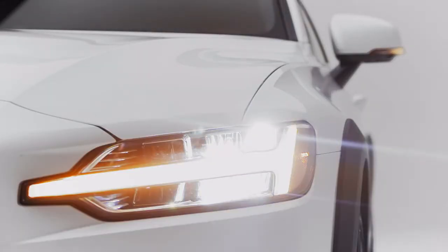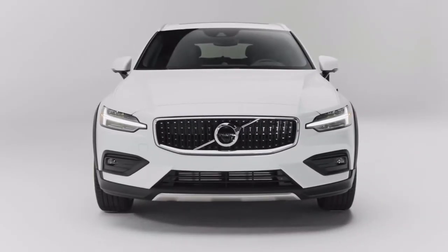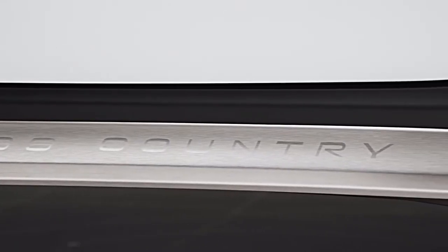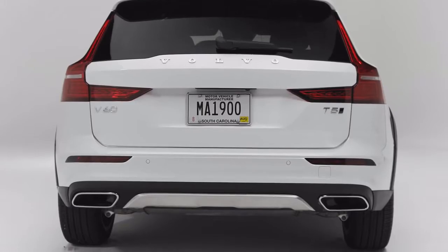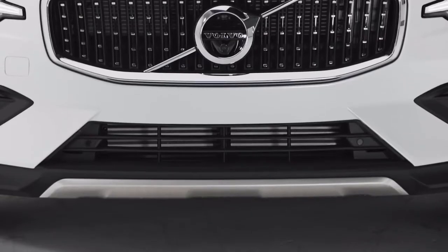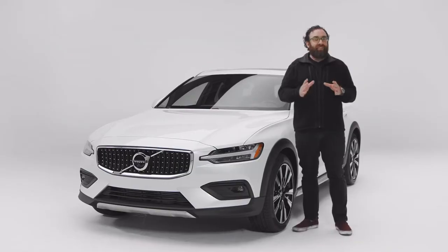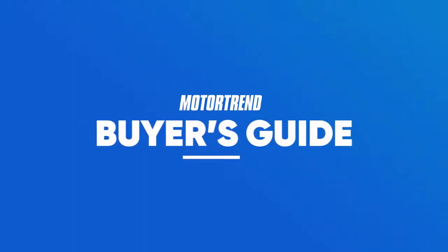This is the Volvo V60 Cross Country. The V60 part means it's a station wagon. The Cross Country part means it's got a 2.6-inch lift, technically making it an SUV. The question becomes, is the best SUV Volvo makes actually a lifted station wagon? Let's find out.